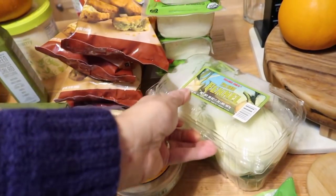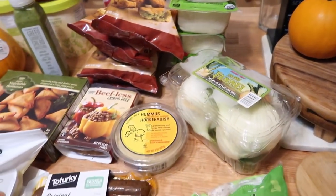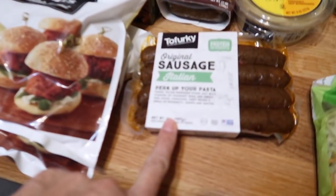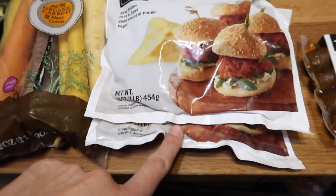I got some fennel bulbs because I saw in the latest issue of Veg News, the holiday issue, they had a dish with fennel bulbs in it, so I wanted to give that a try. Old standby Tofurkey sausage. The Trader Joe's meatless meatballs are pretty amazing. They're the same thing as the Aldi ones. They're very good. They're one of our favorites.